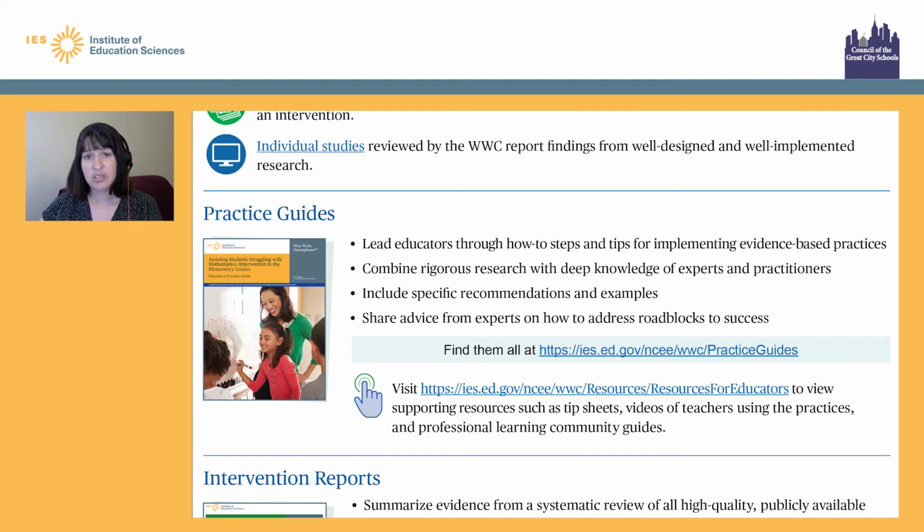There's a panel of researchers and practitioners with expertise in the topic area that plays an important role in identifying and writing the recommendations and ensuring they're both grounded in evidence and that they're feasible and accessible for educators to understand and apply. And in addition to the full length practice guides, there are a number of accompanying resources such as tip sheets, videos, and professional learning community guides. And these can be useful to reinforce the points in the practice guide and also to use as resources to reference when planning lessons or applying the recommendations in schools.